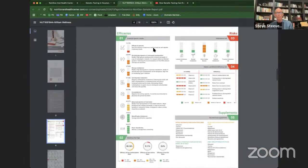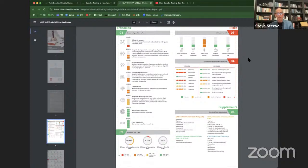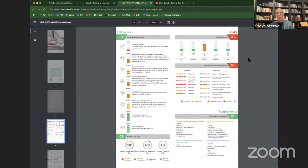So on page 4, they call this the efficacies page. And this is a general summary of the overall test results. Now, there's 6 more pages of details of your foods and details of your nutrients. But you can scroll through this and you can see that red is a very severe inefficiency. You can see the first one there on the left: this particular person tested shows a low efficacy of their ability to reduce body fat and regulate cholesterol levels with exercise. They just don't metabolize as well with exercise.